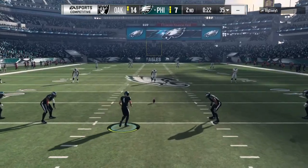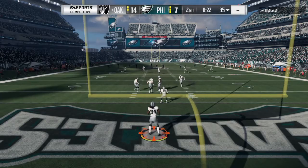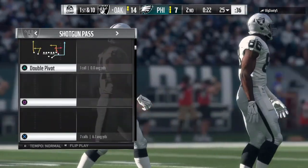Elliott now to kick this one away. And a fair catch signaled for and taken successfully. So the football switching hands here in just a second.